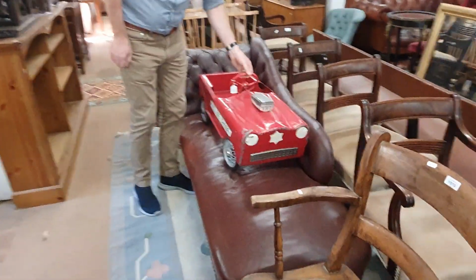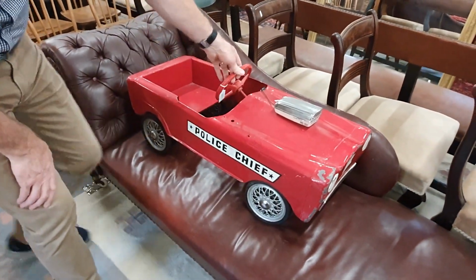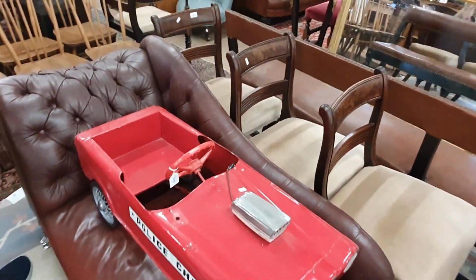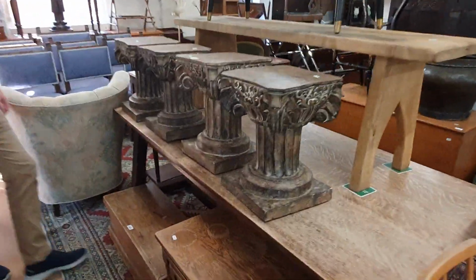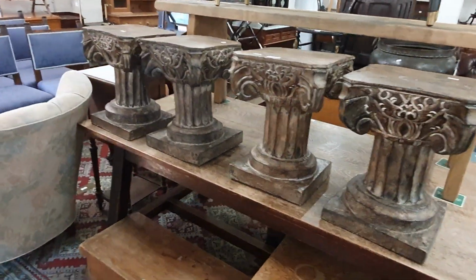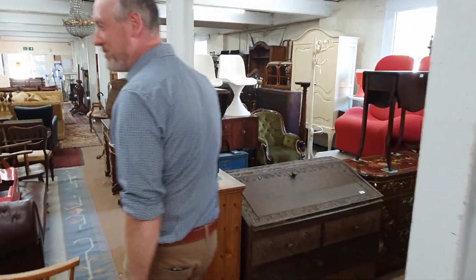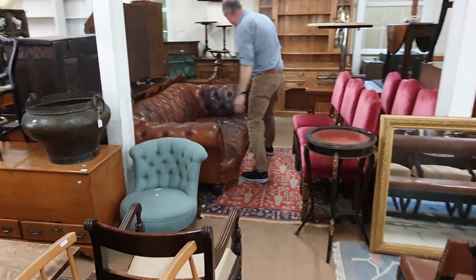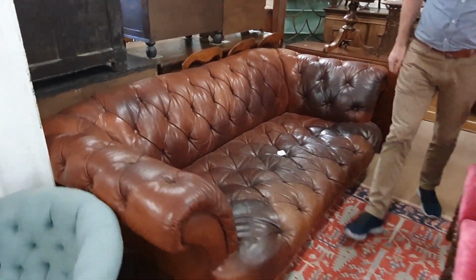Very cute little police chief car. And just lots of quite fashionable furniture. And not all brown furniture. It's just a bit more interesting. And a lovely sofa here. Look at that. Club sofa. That was comfortable. Nice and low and deep. Like the colour of that.